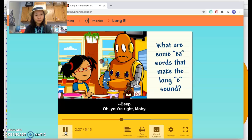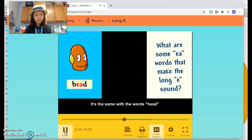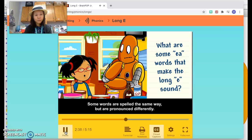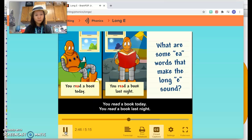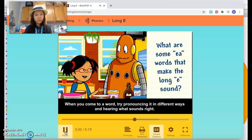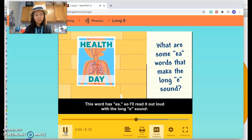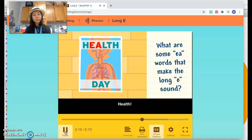Oh, you're right, Moby. The word dead has EA, but it does not have the long E sound. It's the same with the words head and feather. Some words are spelled the same way, but are pronounced differently. You read a book today. You read a book last night. Both read and read are spelled the same way, but they're pronounced differently. Yeah, it can be a little confusing. When you come to a word, try pronouncing it in different ways and hearing what sounds right. This word has EA, so I'll read it out loud with the long E sound. He-oath. That doesn't sound right. I'll read it a different way. Health. Health.